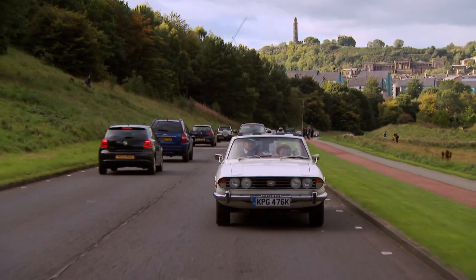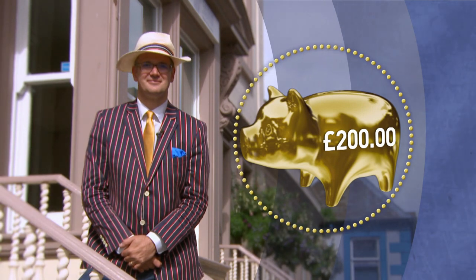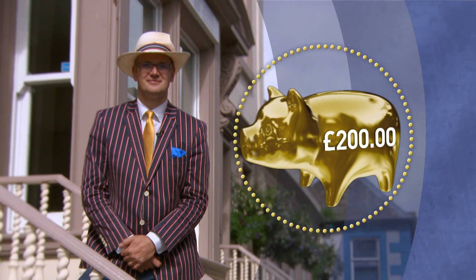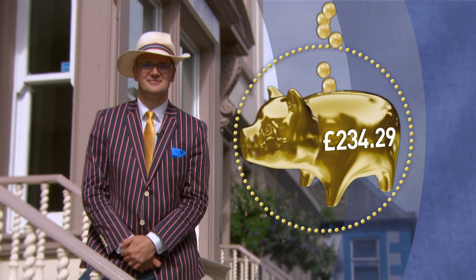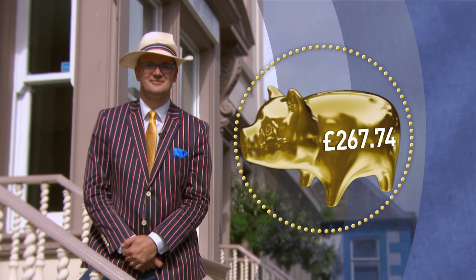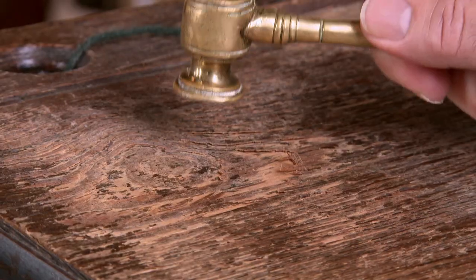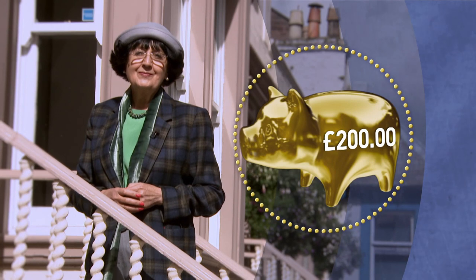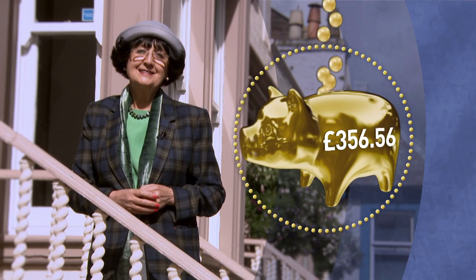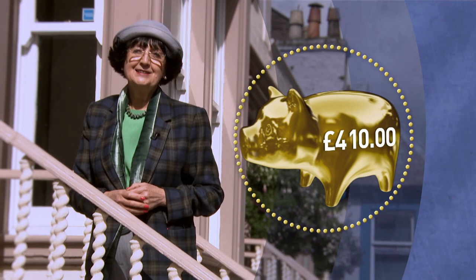While it's true that Charles did indeed do some backsliding earlier in the trip, he actually climbed back into profit last time and starts out today with £267.74. While Anita has stayed steady on her feet and kept well ahead, doubling her original stake to land her with £410 for this time.